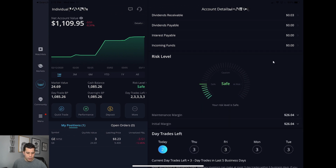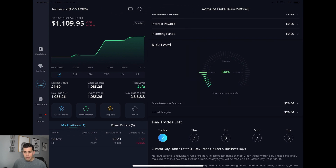And then it also calculates your risk level. And right now we're safe, and it'll tell you if you're at high risk or low risk. So that's very nice. I think it is a very nice platform for newer traders and for experienced traders. There's definitely a wealth of information here on Webull.